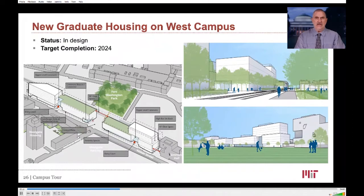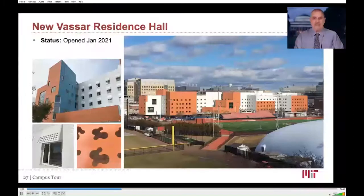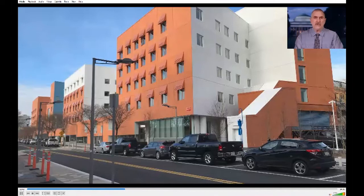Continuing up Vassar Street, this is the new undergraduate residence that we've just completed and occupied this year. This is 450 undergraduate units in what has been a very exciting project to design and build. There are amenity spaces, lounges, workrooms, a music room. There's a head of house apartment, an associate head of house apartment, 12 graduate resident tutors, and an area director.